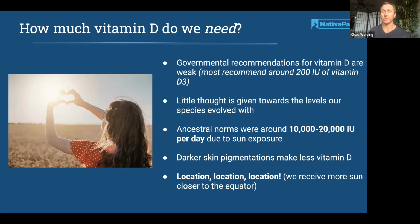But that is not really taking into consideration what our ancestors did. Again, if you want some quick answers, some insights on what to do about your health, look in the past about how our ancestors ate, moved, and lived. And remember, they were outside all the time. They were outside all day, maybe just under some shade for a little bit. But what we know now is that our ancestors had norms of 10,000 to 20,000 IUs per day just of sun exposure. They were not supplementing. That's just sun exposure. They're outside a whole lot. So even if you're someone who says, hey, I get 20 to 30 minutes of sun a day, that's nothing in comparison to what our ancestors did, right?